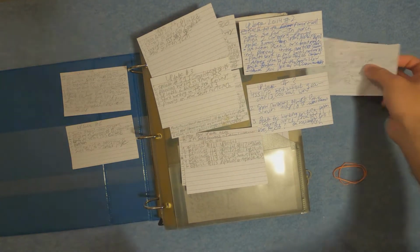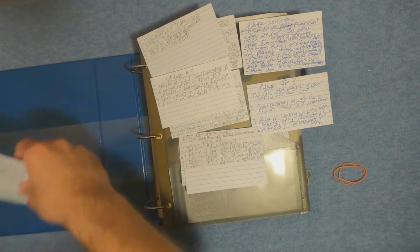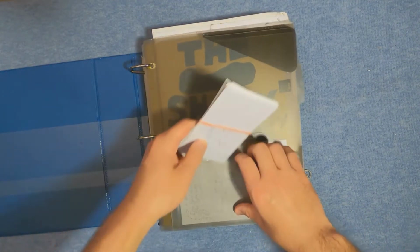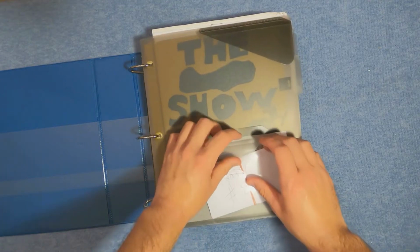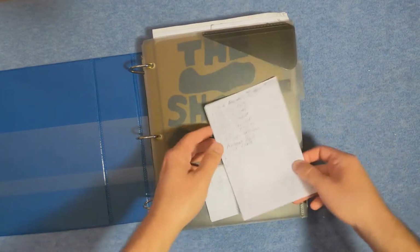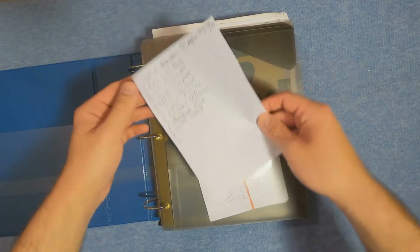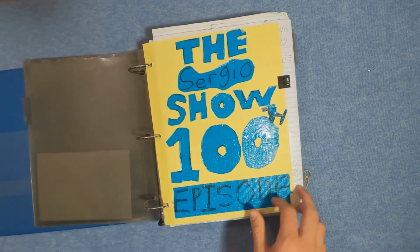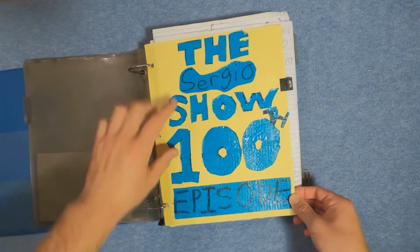Yeah, with this one I kind of want to go through this a little bit quicker because it's nothing really important, but it is behind the scenes production papers and artwork. So I do want to just go through this as quickly yet as best as possible. Yeah, another hidden paper. This was from the original cut of the 100th episode, a list of animators that appeared in that episode.